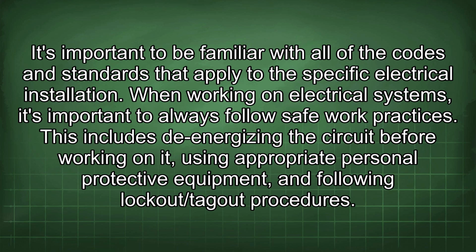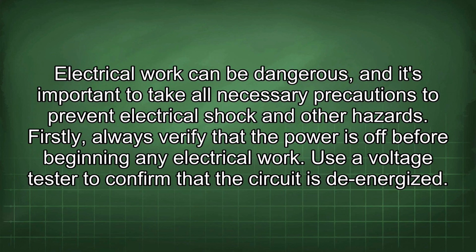This includes energizing the circuit before working on it, using appropriate personal protective equipment, and following lockout/tagout procedures. Electrical work can be dangerous, and it's important to take all necessary precautions to prevent electrical shock and other hazards. Firstly, always verify that the power is off before beginning any electrical work.